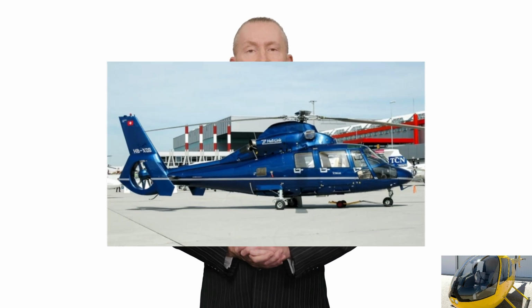Robinson Helicopter introduced optional impact-resistant windshields for its R-22, R-44, and R-66 aircraft to provide greater protection from bird strikes. The company explains that due to the lack of requirements surrounding small category helicopters, it based the new impact-resistant design on FAA requirements governing large transport category helicopters.